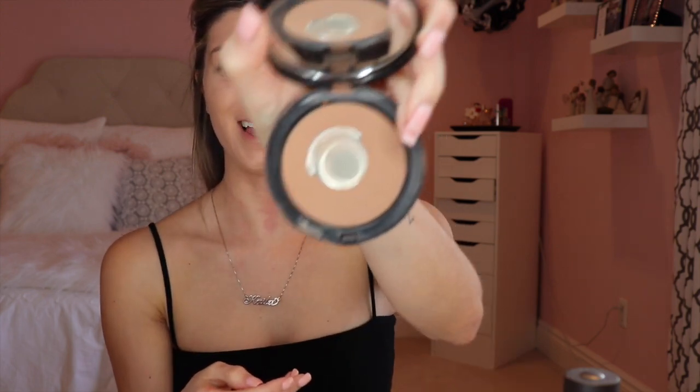And then to warm up the face, I like to use a bronzer. This is just the Bobbi Brown Bronzing Powder Golden Light shade 1. And as you can see, I've used a lot of this. I love this stuff. It's just perfect for every day. I just take a little brush like this. I go on my cheekbones, but I'm not doing a harsh contour. I'm just kind of swirling it around.